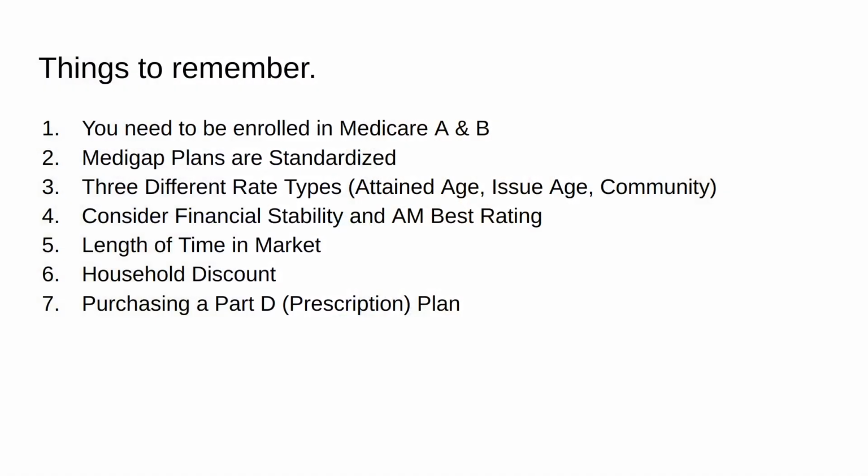The other thing to remember, a few other things to remember, is that in order to apply for a Medicare supplement plan, you need to be enrolled in traditional or original Medicare A and B. So you'll want to get that in place and have your Medicare number, Medicare card ready to give to the Medigap company when you apply.